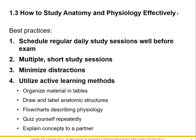And do this frequently. Again, not the night before the exam, and not even 2 days before the exam. That should be when you're reinforcing and checking your knowledge. You need to study this pretty much on a daily basis so that it becomes much easier for you to pull those files back up out of your brain when you need that information.